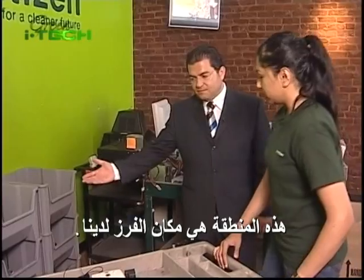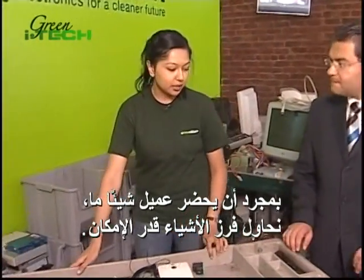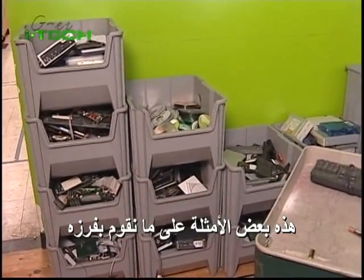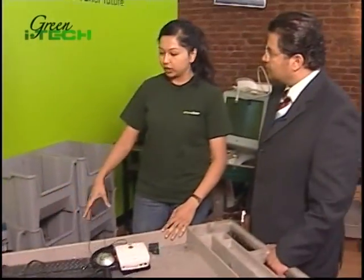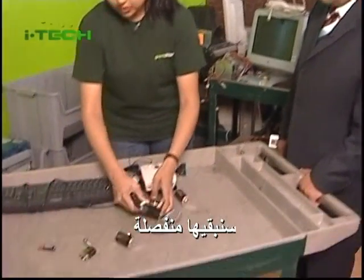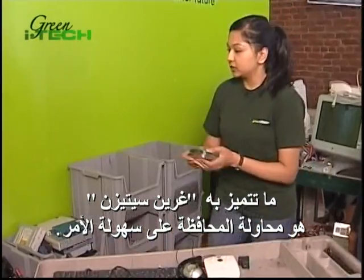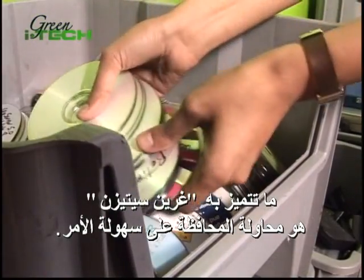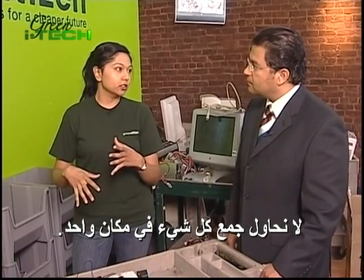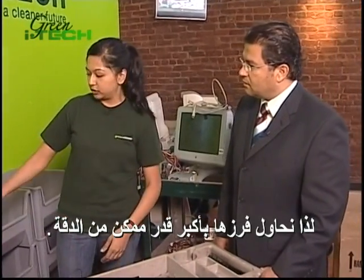So this area here is our sorting section. Once an item is brought in by the customer, we like to sort them as finely as possible. So these are a few examples of what we are sorting, including batteries and CDs and cell phones. So we're going to keep them separate. The thing with Green Citizen is we're trying to make this as easy as possible. We're not trying to combine everything all in one Gaylord. So we're trying to sort them as finely as possible.